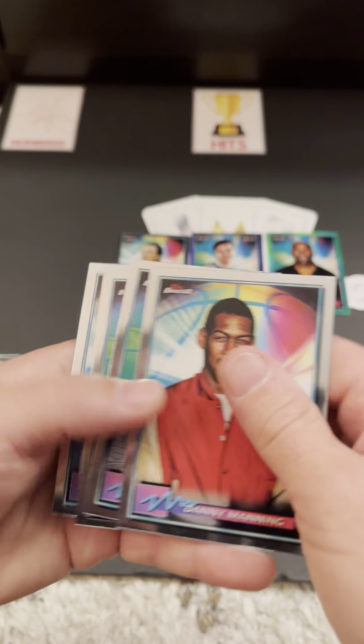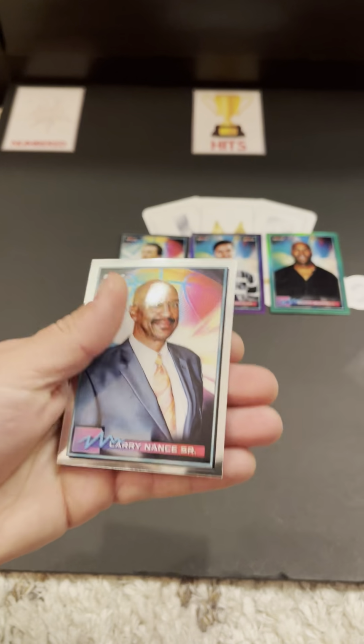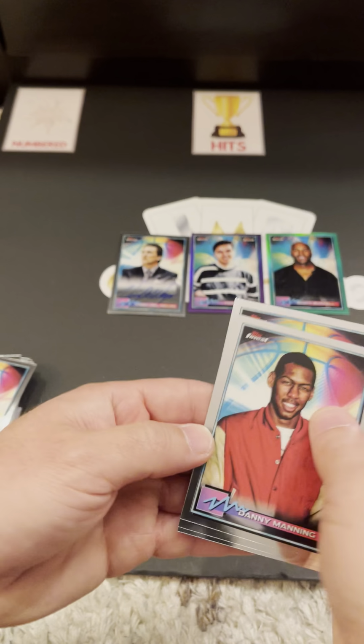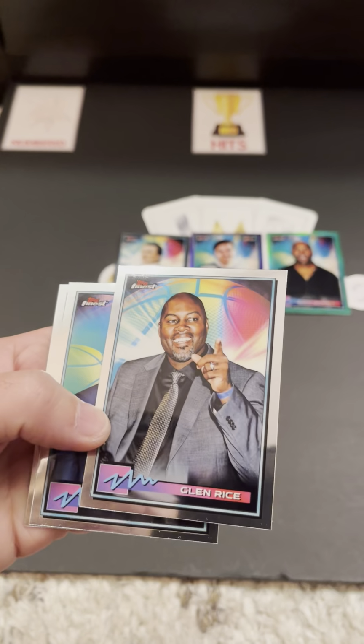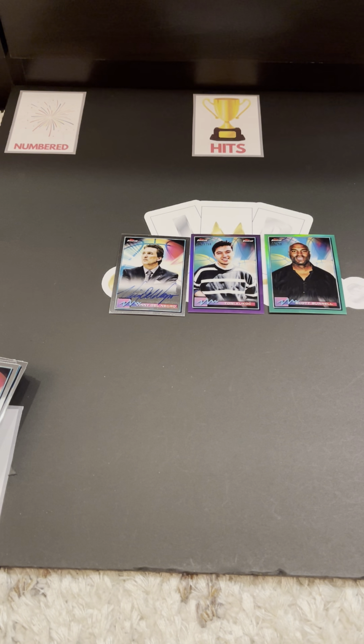Oh, my God. Danny Manning, Larry Hughes, Anfernee Hardaway, Larry Nance Sr. Is Steph Curry's dad a good basketball player? He was on the Raptors. He was a really good shooter. Was Steph Curry better? Yeah, Steph Curry probably better. Randy Brown, Glen Rice, John Starks, Mike Bibby. No Shaq. I don't know why you said you got Shaq when you didn't. Is Steph Curry better than his dad? I'm way better. Not even close.